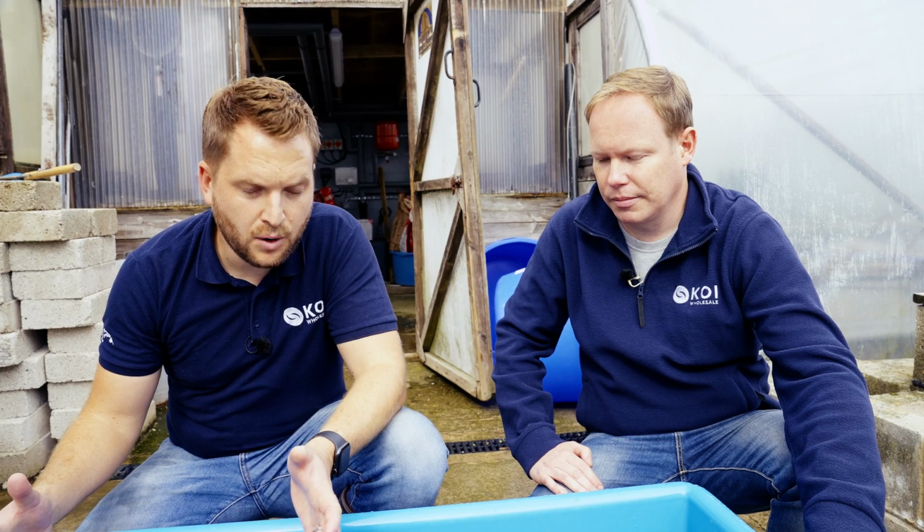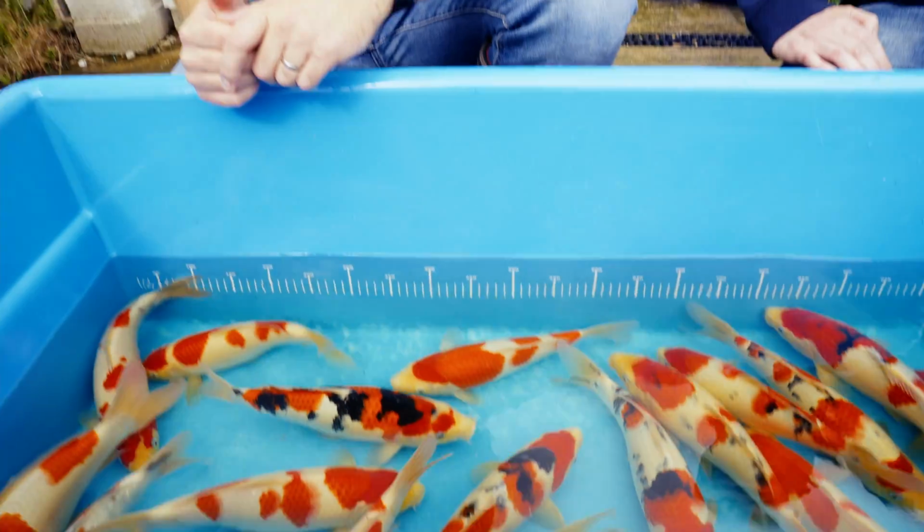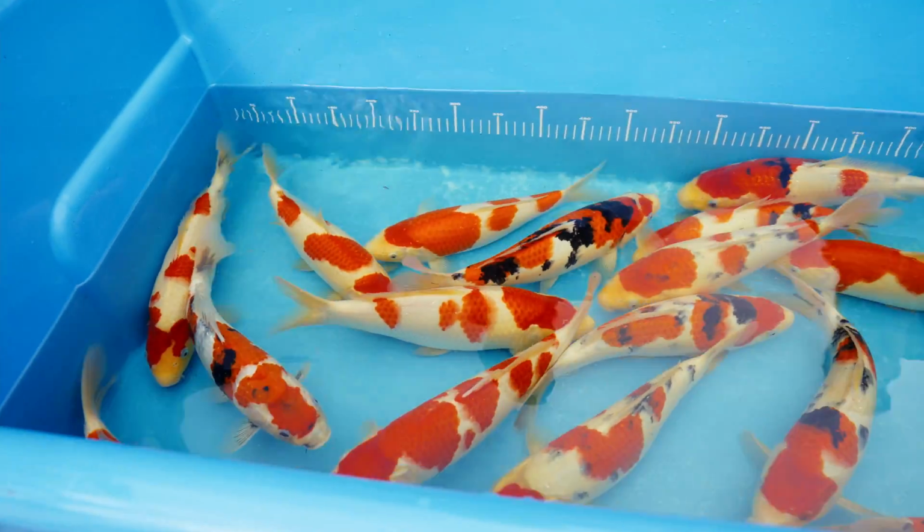In front of us now, I've got the best 19 fish from the pond. I'm absolutely over the moon with the result overall. Like I say, these were raised from 15 to 18 centimetres.